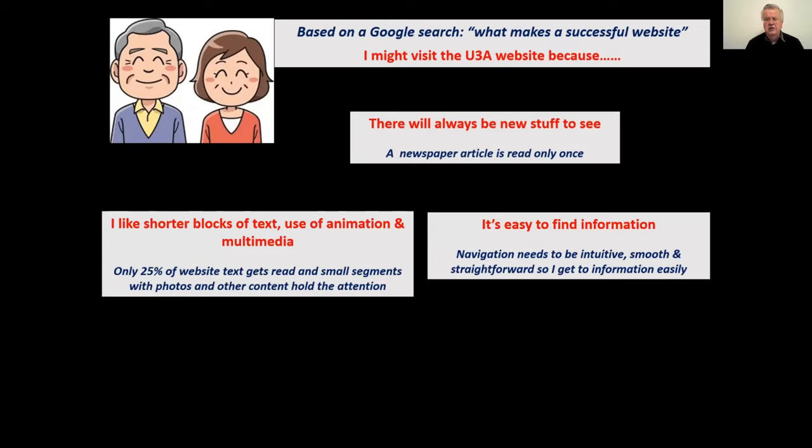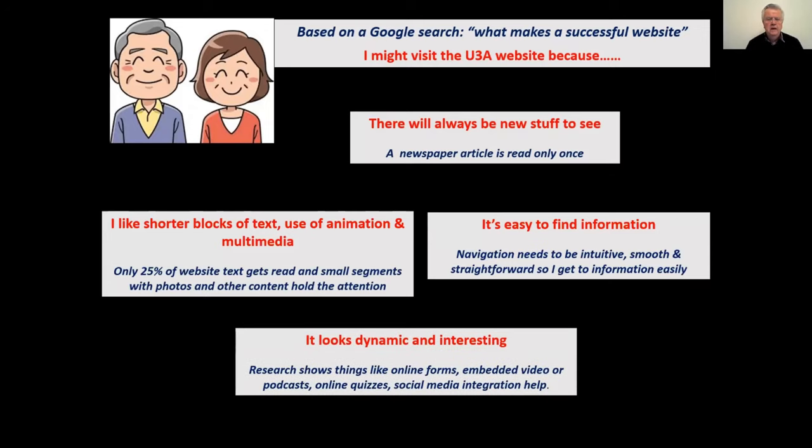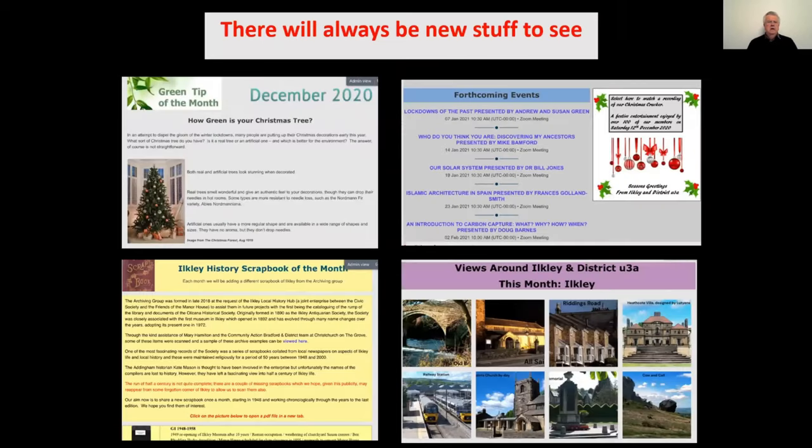Easy to find information. Navigation needs to be intuitive, smooth and straightforward, so I can get to the information easily. And that's all about having hyperlinks and reducing the number of tabs. It needs to look dynamic and interesting. So there'll always be something new to watch on the website.